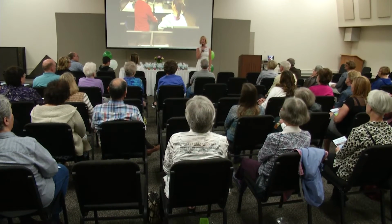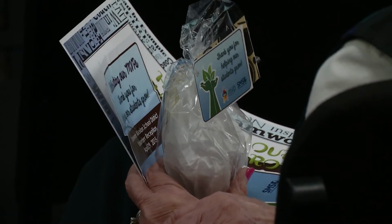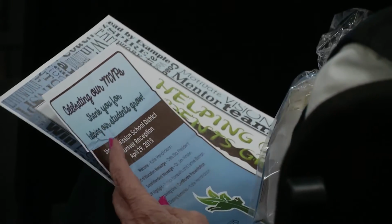To volunteer, we have 3 simple steps. We first complete an online application and attend a training at one of our schools or at the administrative building, and then do a fingerprint screening.